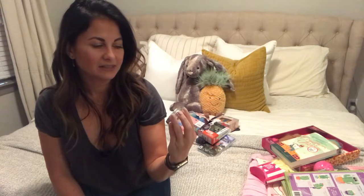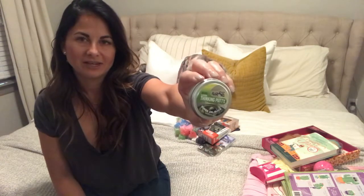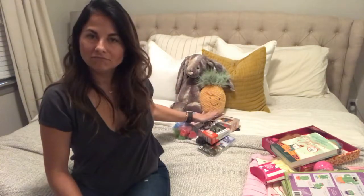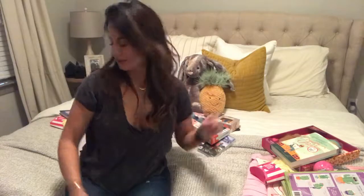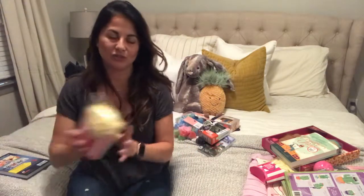And like I said, again, this is the Crazy Errands and this is the Thinking Putty. So he's gonna have fun with that. I hope they don't get this crap everywhere. Maybe that's a good thing to send to grandma's house. So I'm winding down to two more things for Reed.